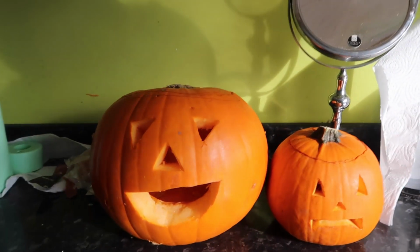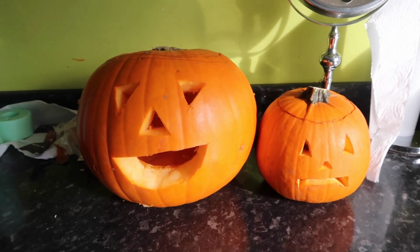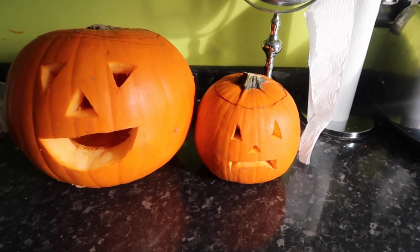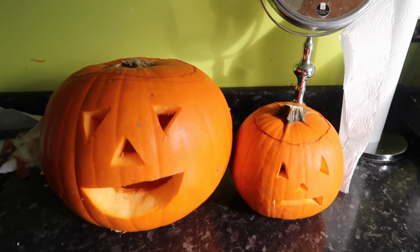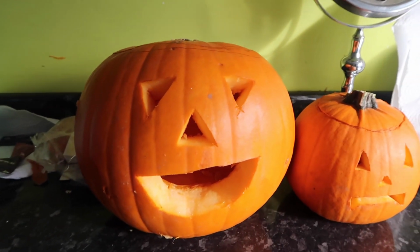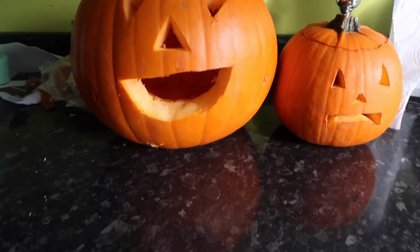But there's my finished product. Two pumpkins carved by Charlotte. Charlotte, aged 26, from the New Forest. I mean, there are definitely some much better ones out there, not going to lie. I just wanted to get the job done. But I'm quite proud of them. That just looks like he's overwhelmed and surprised, really, in a positive way.